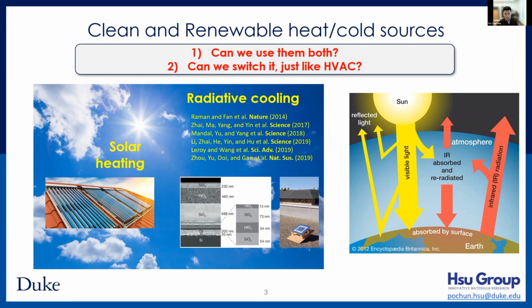And my research is really trying to answer these two questions. Can we use both heating and cooling? And can we switch it just like what we do for HVAC? Because that's what we really need. We have seasons, we have different demands. We need heating in the winter, we need cooling in the summer, right? So these technologies alone cannot be complete.